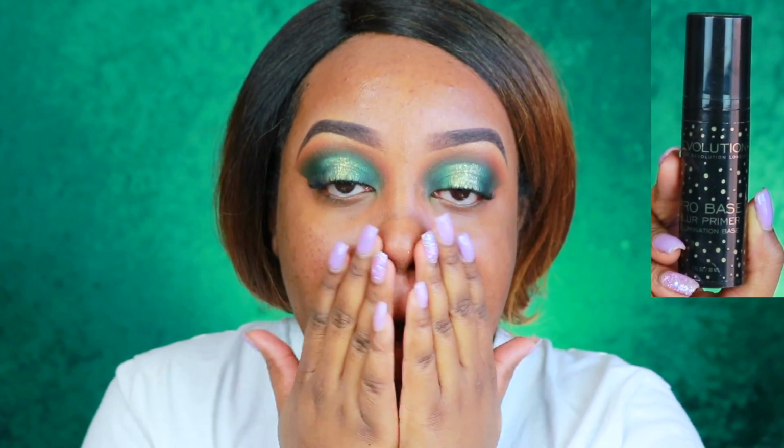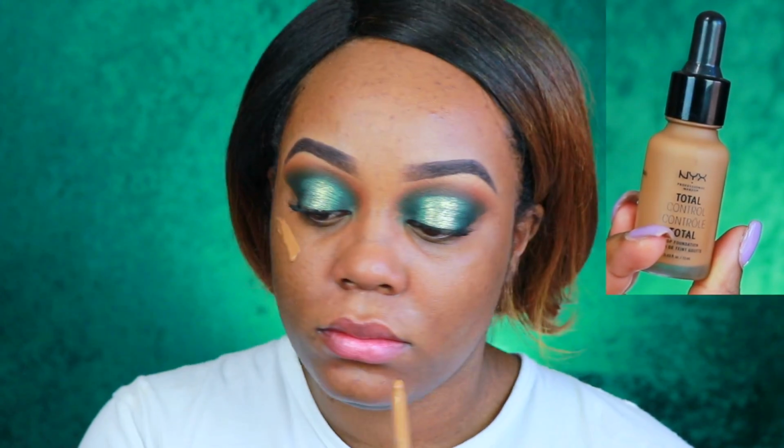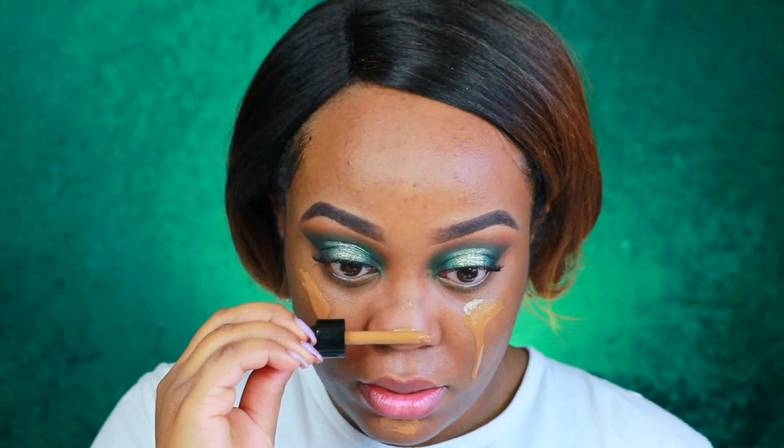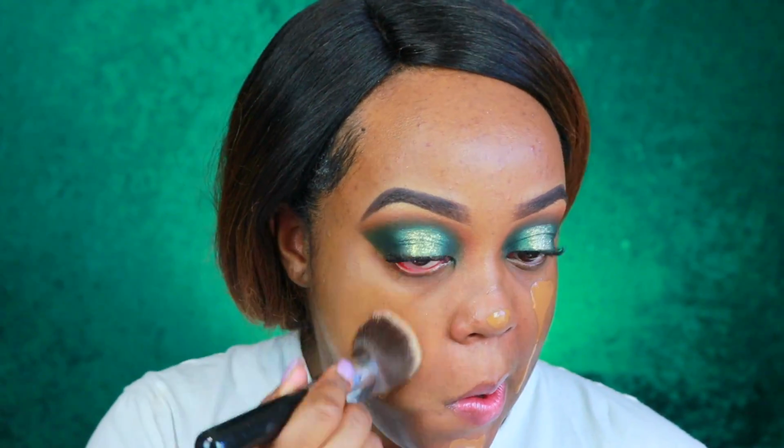So to prime my skin, I'm using the Makeup Revolution Pro Base Blur Primer. This stuff smells so good. But it does make my skin look a lot more oily. But because I'm using the NYX Total Control Drop Foundation, I still have it on right now, and it doesn't look bad at all.